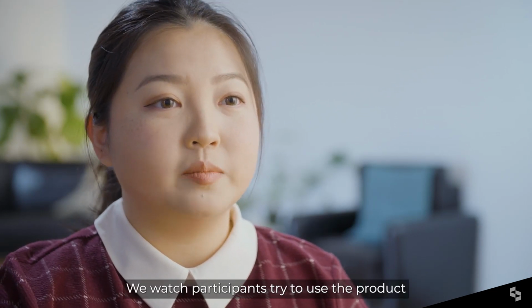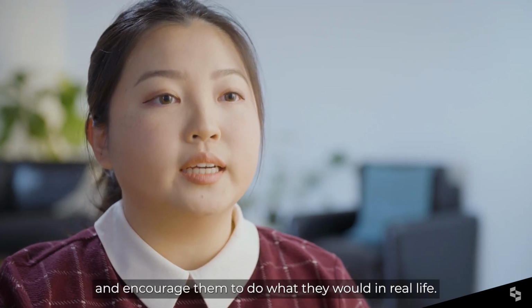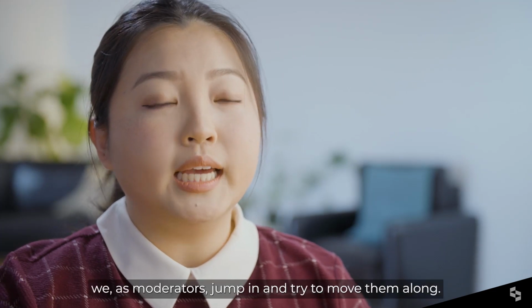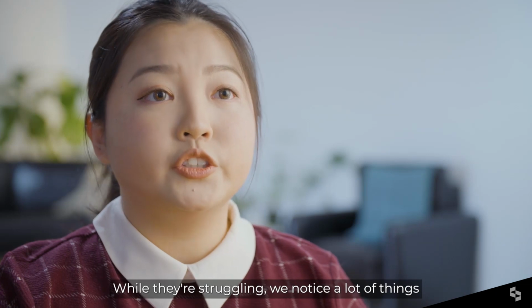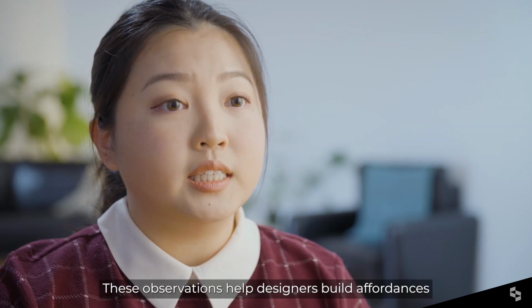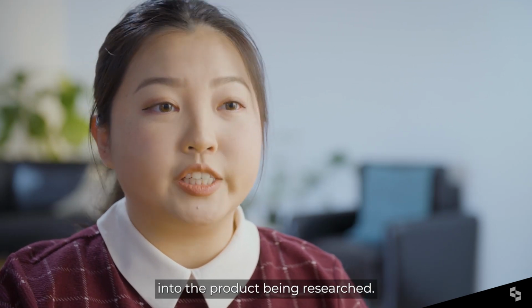We watch participants try to use the product and encourage them to do what they would in real life. If they struggle, we observe a little bit before we, as moderators, jump in and try to move them along. While they're struggling, we notice a lot of things we might not have thought of. These observations help designers build affordances into the product being researched.